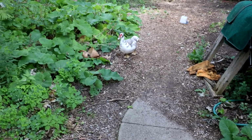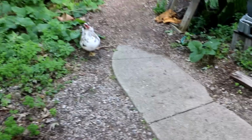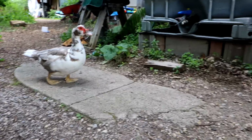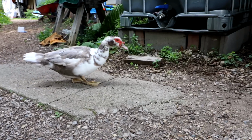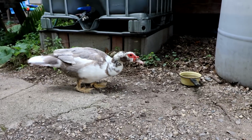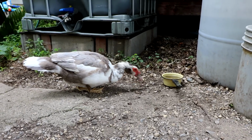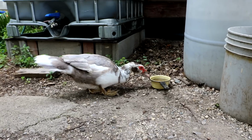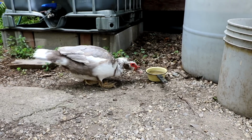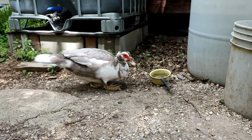The duck came up to me and she wanted something, so I gave her some water here. Hello, did you want some water? Is that what you wanted? It's right there. There you go. This one communicates a lot. If she's hungry, she comes up to you and gives you the eye, and yeah, there you go. There's some water for you. Now don't spill it. Are you putting dirt in there too? Oh, you like the mud, eh?